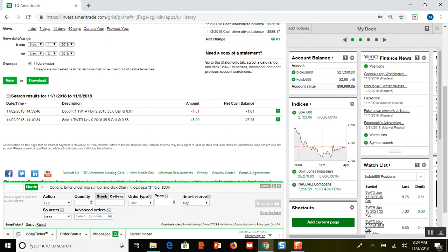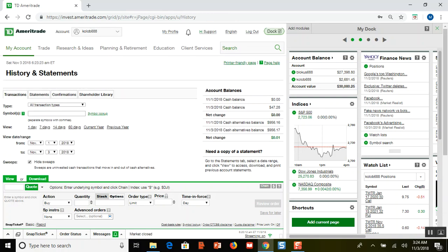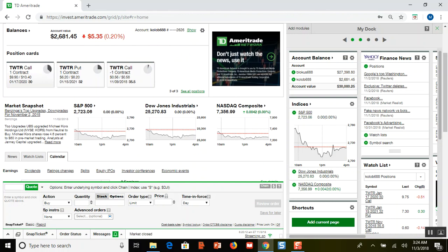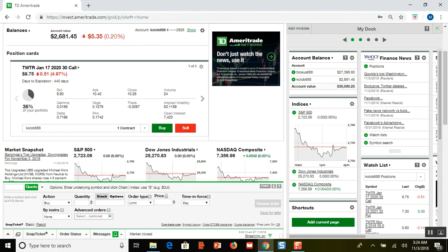Now if Twitter goes higher, right now, let's go ahead and pull up Twitter, and Twitter closed at $34.30. Now if Twitter goes up to $35.50, then guess what I'm going to do? I am going to sell to close this contract right here. This is my $30 call that I bought back on September the 10th for $770.